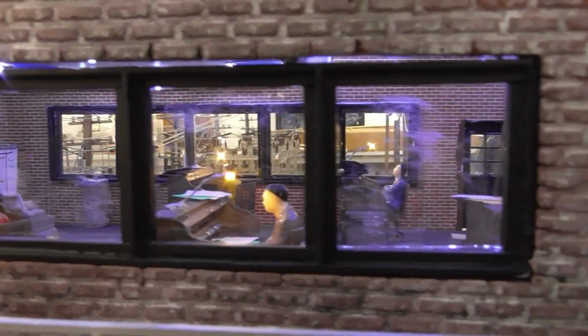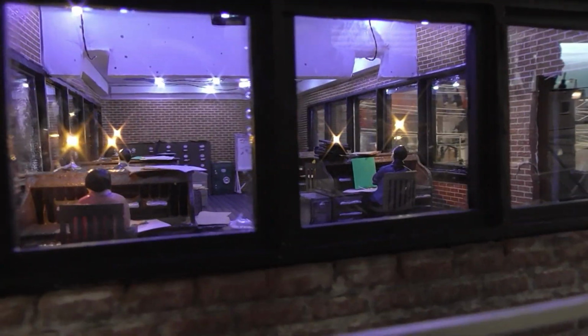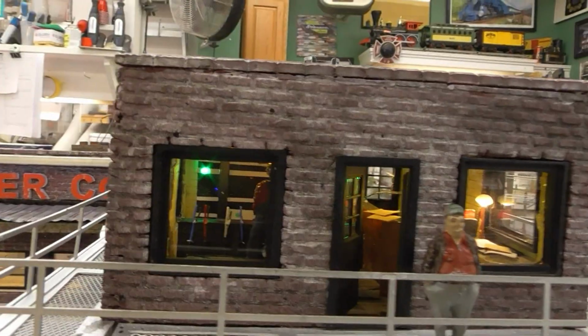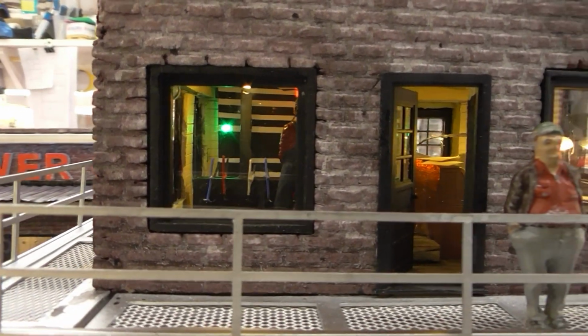Yeah, this is crazy detail. Every desk has a light at it. They've got all the papers and books. Wow.